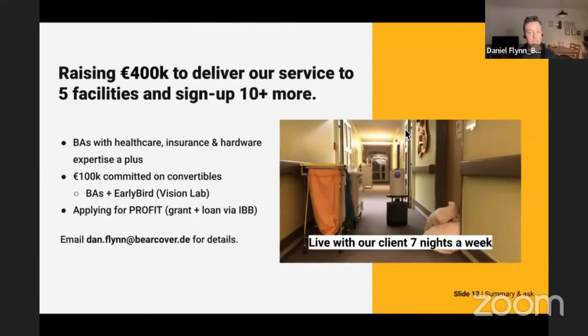We are raising 400,000 euros to sign up to deliver our service to 5 facilities and sign up at least 10 more. We're looking for BAs with a healthcare, hardware, or insurance focus. We've already closed 100,000, including a small ticket from Earlybird, which is one of Germany's leading VC firms. And if there are any investors or people interested in robots or nursing homes, feel free to reach out. I'll put my details in the chat.